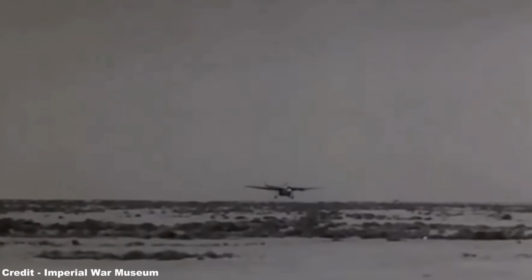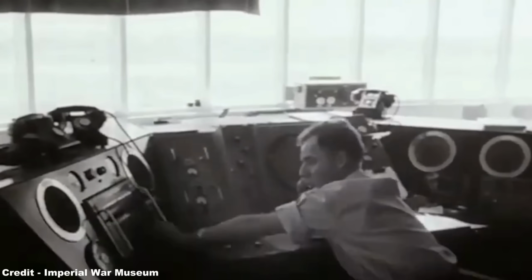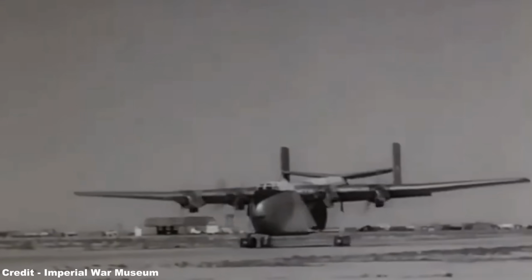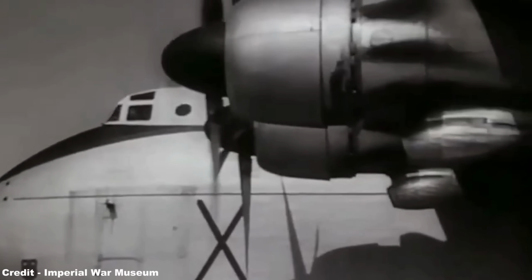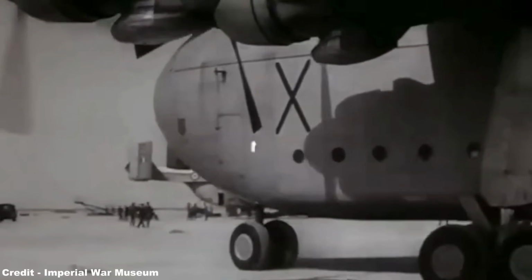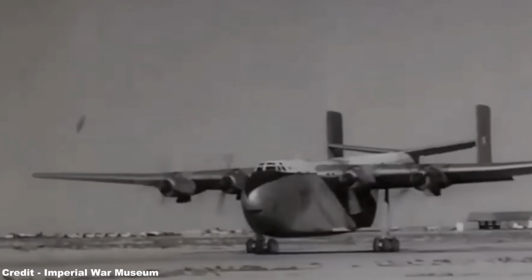Throughout its career, the Beverley was allocated to 7 squadrons solely within the RAF: 30 Squadron at RAF Dishforth, 34 Squadron at RAF Seletar in Singapore, 47 Squadron at Abingdon, 48 Squadron at RAF Changi, also in Singapore, 53 Squadron also at RAF Abingdon, 84 Squadron at RAF Akrotiri in Cyprus, and 242 Squadron at RAF Thorney Island.